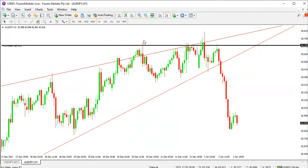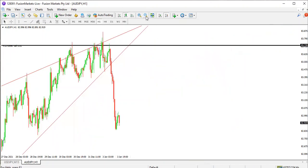And look what happens: huge spikes, huge stop hunts right at this area here, and then after these huge spikes, price goes down because it's going to go down. I mean, everyone's selling, it's going to go down. But before it does, you can just be sure that there's going to be a huge stop hunt at that area. So I wanted to talk about that.